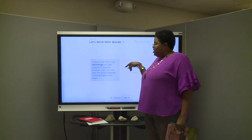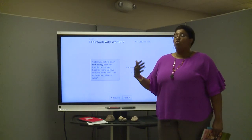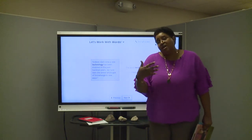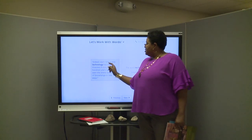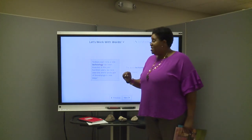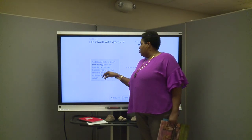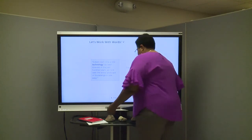The word technology means what? Well, let's look at a context clue. Whenever you're trying to understand what a word means, you need to go back and look at the sentence that it's in to get the context clues to see if you can identify what it is. So it says, indeed, each time a new technology has been invented in the past 100 years, we have seen the entire landscape of Stonehenge in new ways. What is a technology? What do you think?